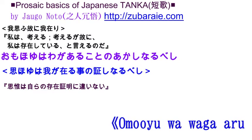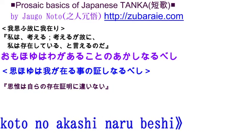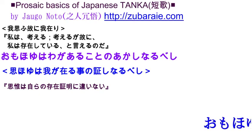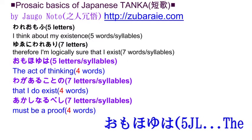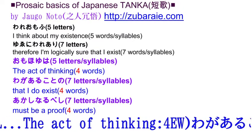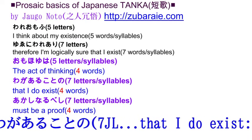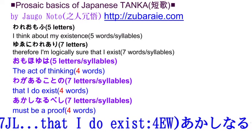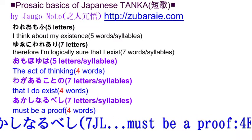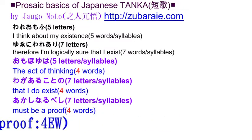思ゆは我があることの証なるべし. 思ゆは, 5 Japanese letters, the act of thinking, 4 English words. 我があることの, 7 Japanese letters, that I do exist, 4 English words. 証なるべし, 7 Japanese letters, must be a proof, 4 English words.